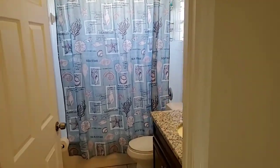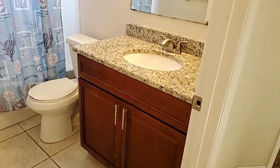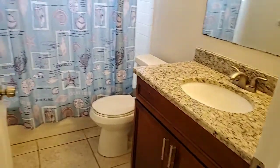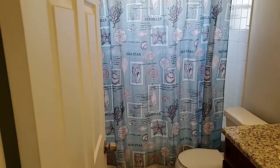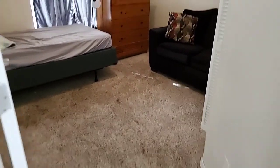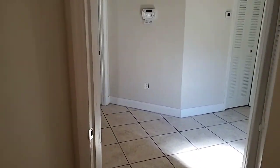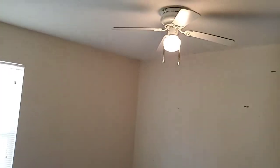It has nice updated bathrooms with granite countertops, updated vanities, nice new toilet, tub shower combo between 2 of the bedrooms. This is bedroom number 2 over here. Lots of space, has good closet space, nice natural lighting. And so now you're going to see the nice tile floor that's going throughout, newer carpet, ceiling fans.